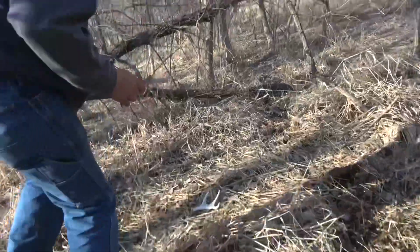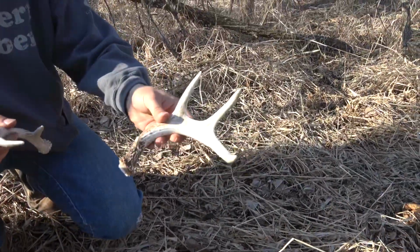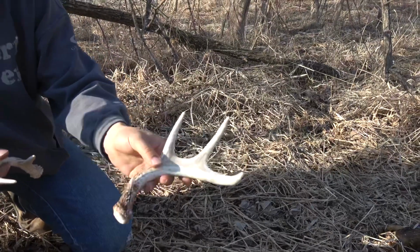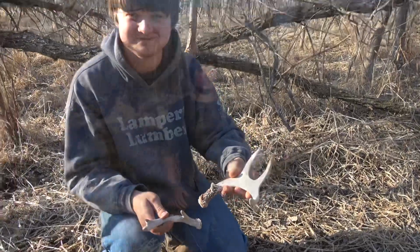Definitely is not a match. The other one. Yeah, definitely not a match. Definitely from this year. Just a little brow tine. Heavy sucker. Yeah, good genetics. See if we can find some more.